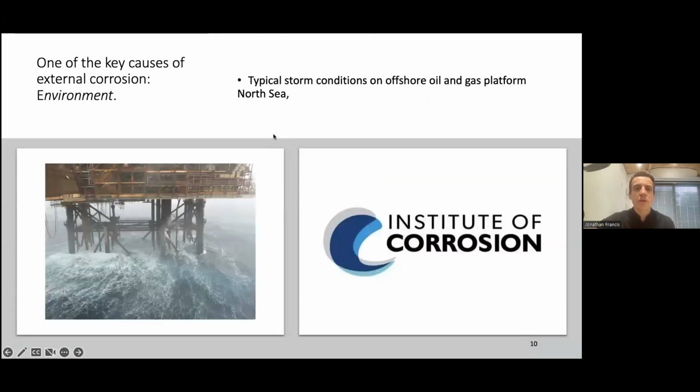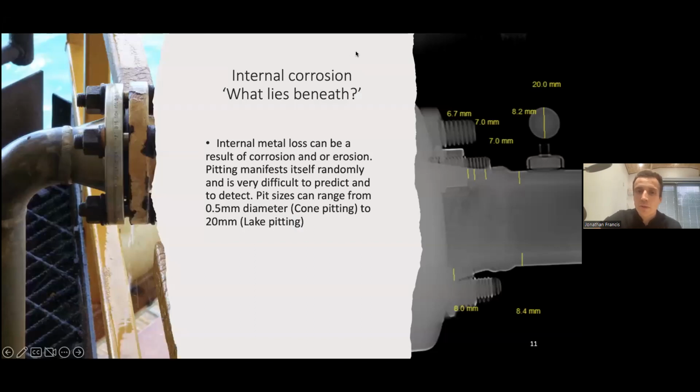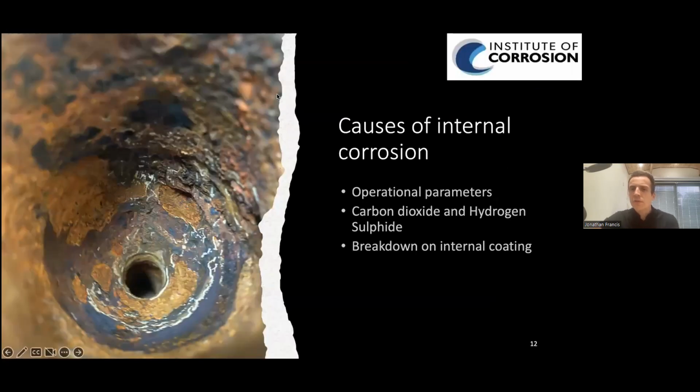One of the key causes of external corrosion is the environment. The offshore environment is an extremely harsh marine environment, and this accelerates external corrosion. Internal corrosion: internal metal loss can be a result of corrosion or erosion. Pitting manifests itself randomly and is very difficult to predict and to detect. Pit sizes can range from 0.5 millimeter diameter, which would be classed as cone type pitting, to 20 millimeter diameter lake type pitting. So what are the causes of internal corrosion? It could be operational parameters, carbon dioxide and hydrogen sulfide, or breakdown of the internal coating of the pipework surface.